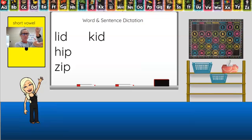L-I-D. Lid. Now, it would be better if you're tapping on your table like this. Lid. L-I-D. Lid. Just so that the camera is up high, I'm tapping up high. All right. So on your paper, you're now going to write the letters that match those sounds. L-I-D. Lid. Go ahead and do that. Do a teacher check.